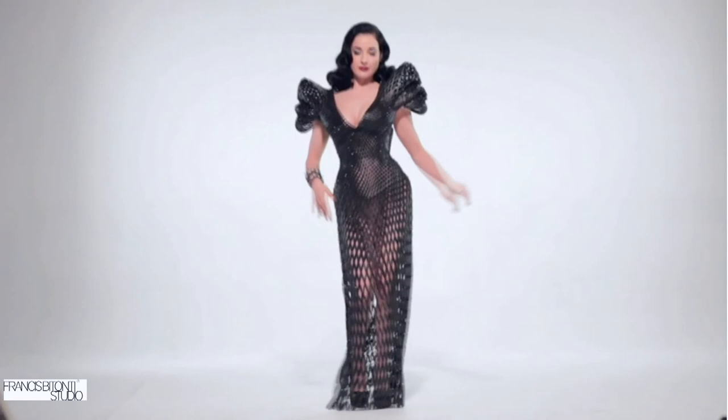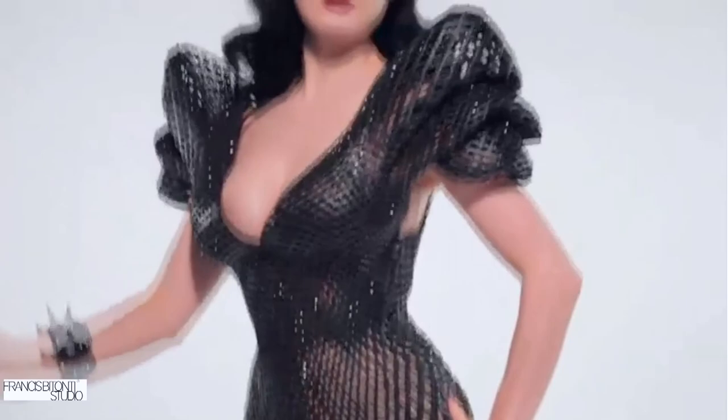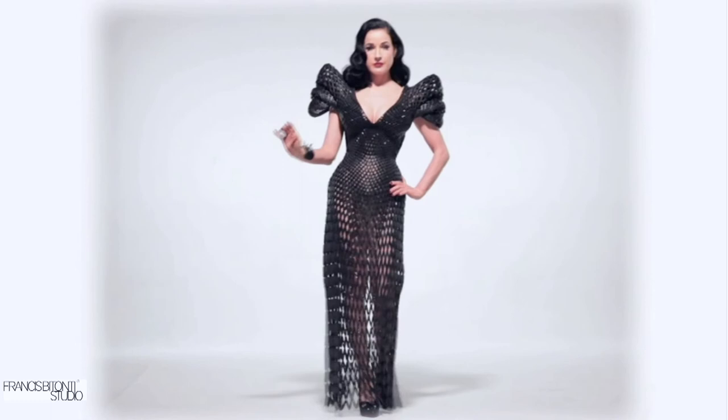And it does move. It's not Photoshop. People rarely get to see this video. The shoulders were rigid, and then we draped the fabric off the shoulders. All right, it's all downhill from here, guys. This is the detail of the shoulders.